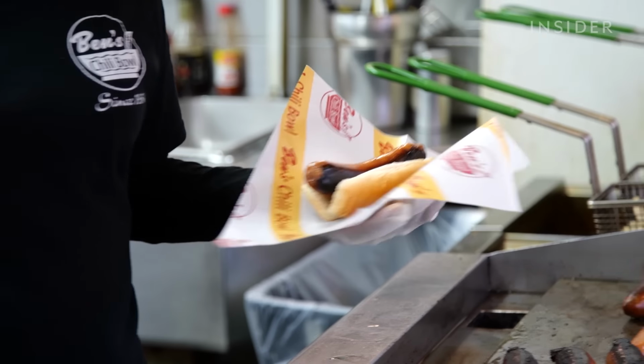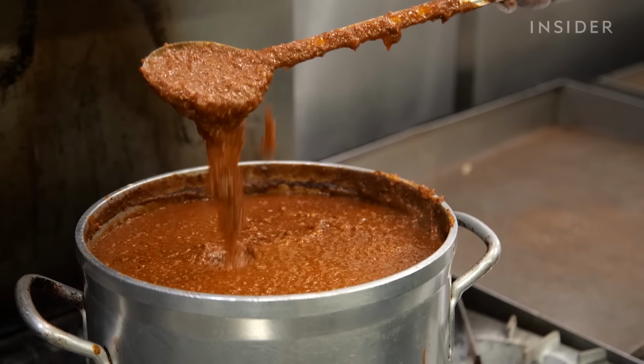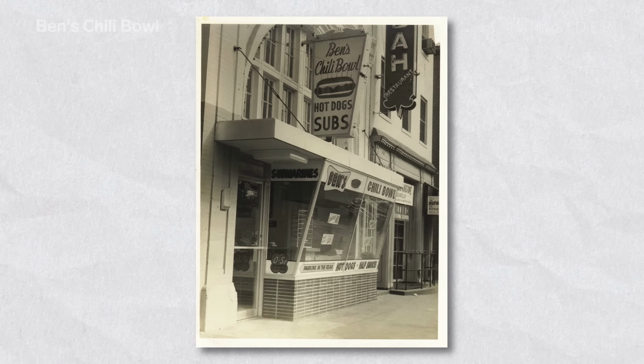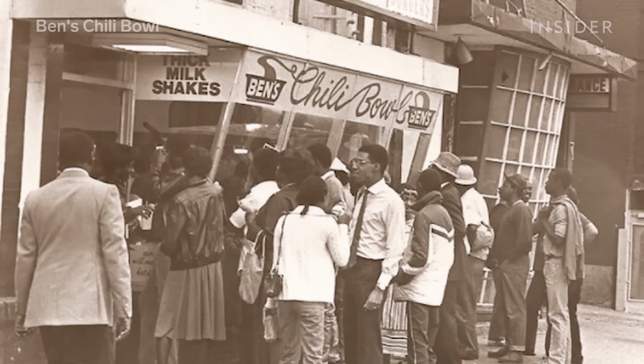Quickly into their relationship, Ben and Virginia decided that they wanted to own their own business. Having worked in restaurants to pay his way through university, the two decided to lean into a tasty chili recipe Ben had cooked up. We needed an ideal location. We found that ideal location in this community on a street called Black Broadway. And just like that, Ben's Chili Bowl was born.